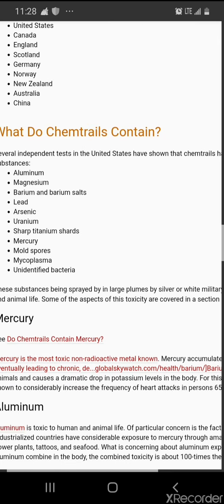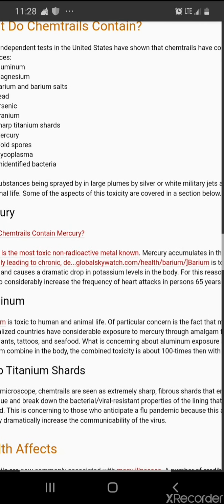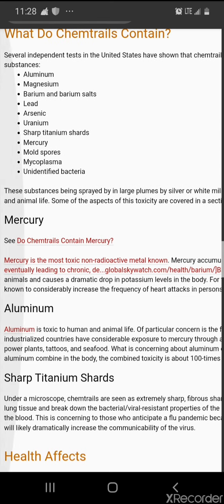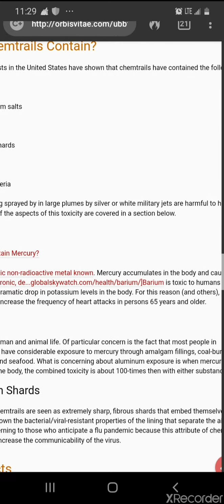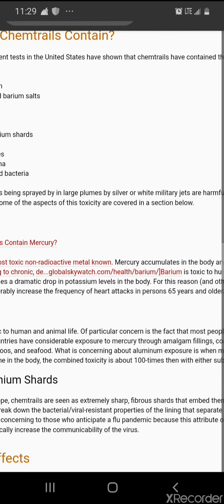For this reason and others, barium is known to considerably increase the frequency of heart attacks in persons 65 years and older. Aluminum. Aluminum is toxic to humans and animal life. Of particular concern is the fact that most people in industrialized countries have considerable exposure to mercury through amalgam fillings, coal burning power plants, tattoos, and seafood. What is concerning about the aluminum exposure is that when mercury and aluminum combine in the body, they combine toxicity. It's about 100 times that of either substance alone.